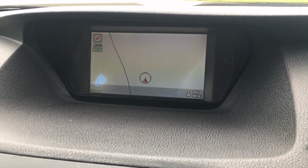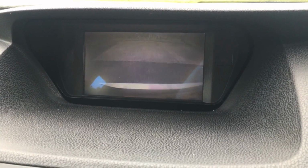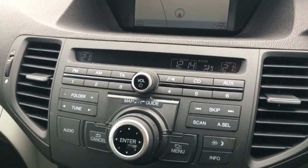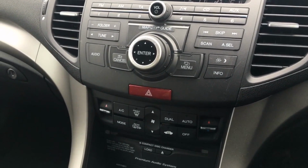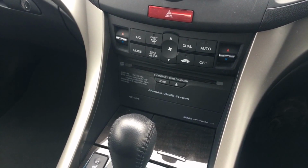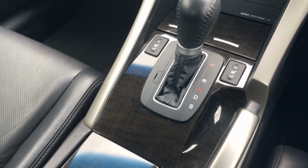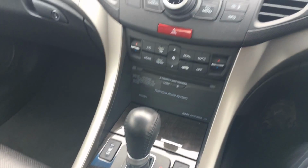Works absolutely perfectly. And then if I pop the car into reverse, you've got a nice parking camera as well, which works absolutely perfectly again on the car. Coming down, all the controls, all the buttons work superbly on the vehicle. I checked the air conditioning on the following test drive, again works absolutely superbly. But really speaking, you're going to be hard pressed to find an Accord in better condition than this anywhere.